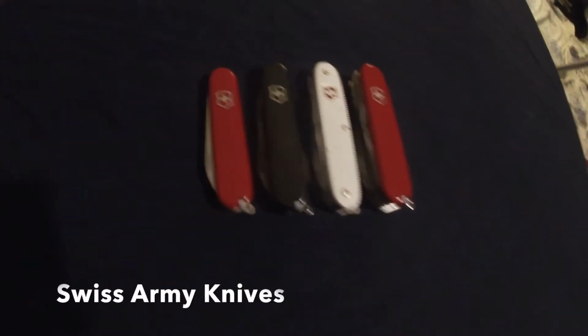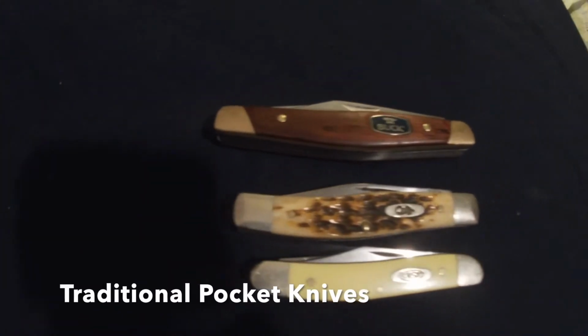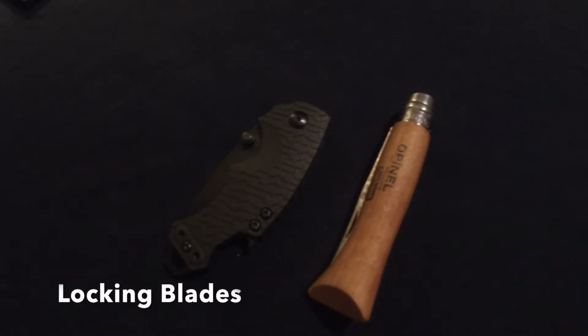So how I break down secondary blades is I break them down into 4 different categories. We got the Swiss Army knives, the traditional knives, the multi-tools, and the locking blades. We're going to break down each category and see if any of these knives can benefit what you do in your daily life.